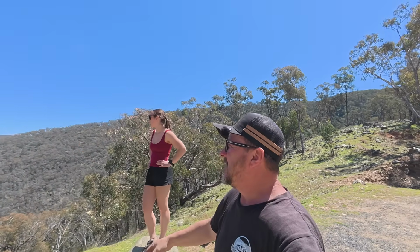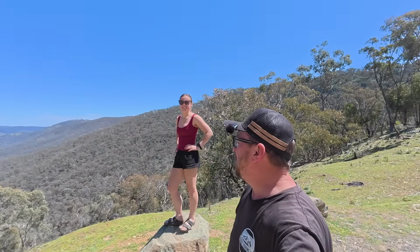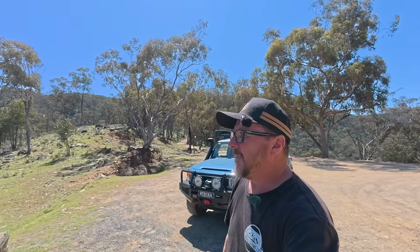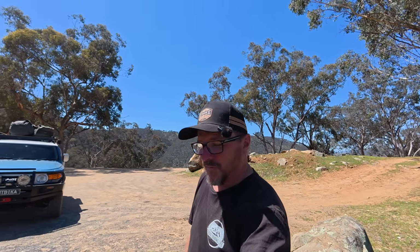All right, so we've just climbed up from the Turon River. We've just reached this lookout. So we just pulled over here and we're looking straight down through the valley behind us, which is obviously where we've been. And we're still making our way across to Hill End. On the sign it said 10 Ks, but it surely feels like we've done more than 10 Ks. But we don't care how long it takes. It's pretty cruisy and the country's spectacular.